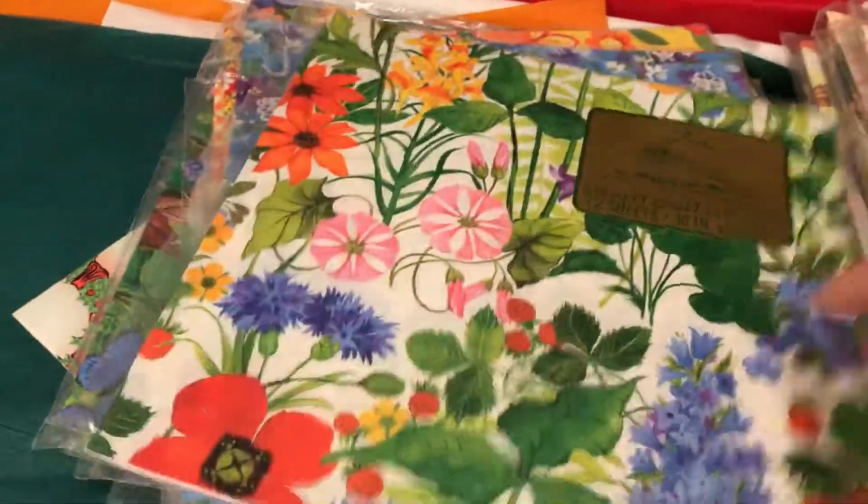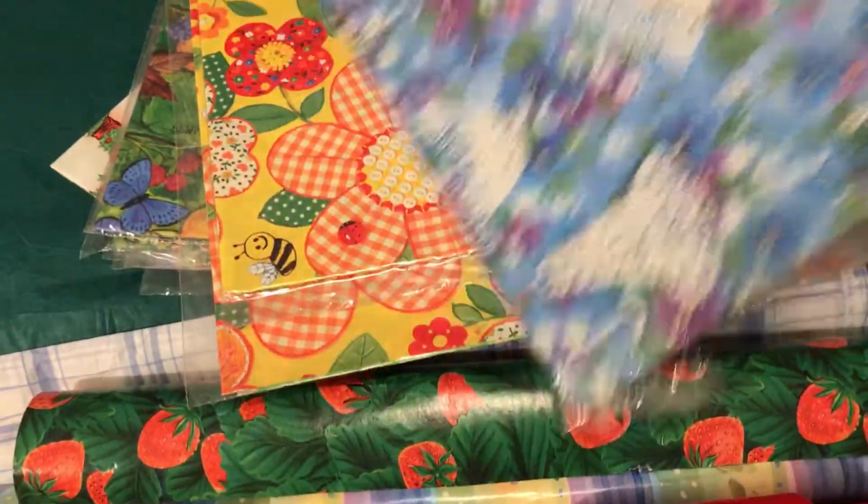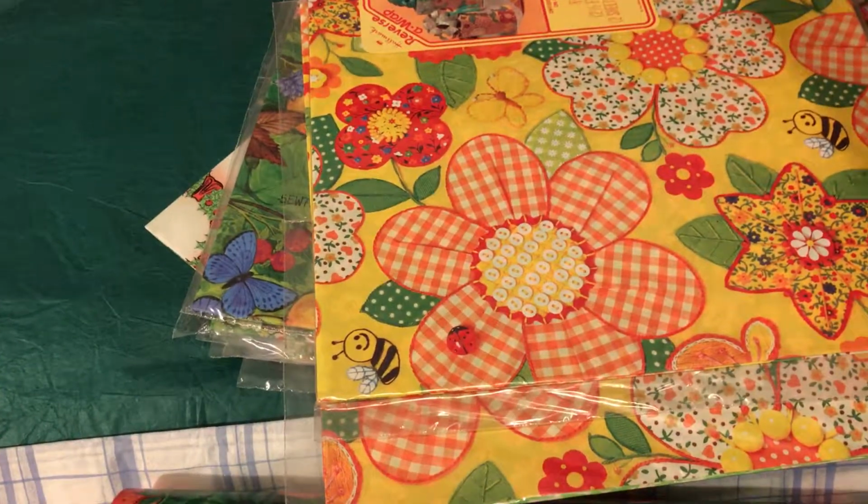There is so much in here. So yeah, she paid $10 for this. I am going to make my $10 back, no problem. This one, that one's pretty neat too.